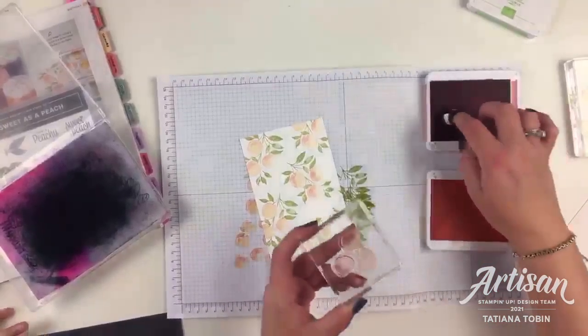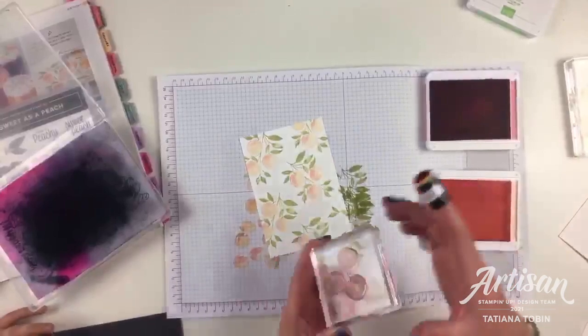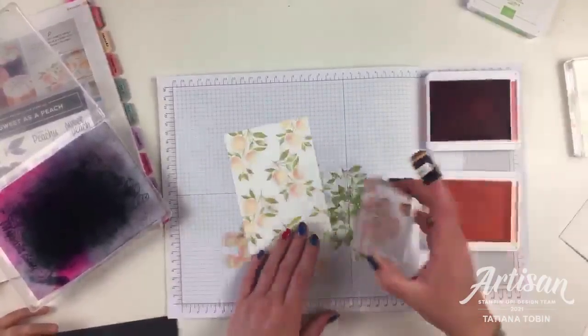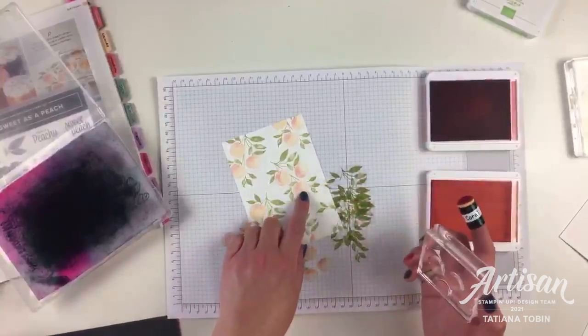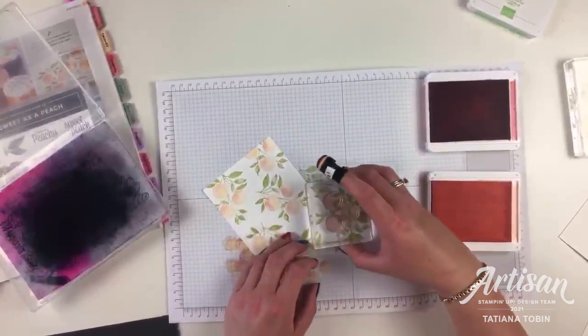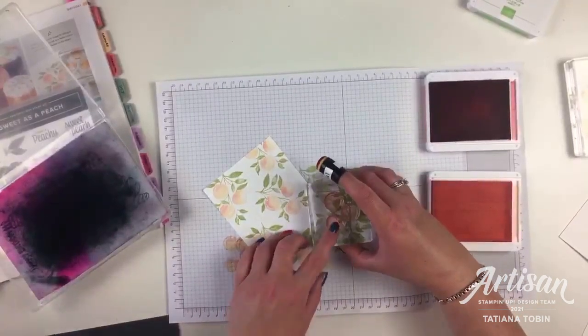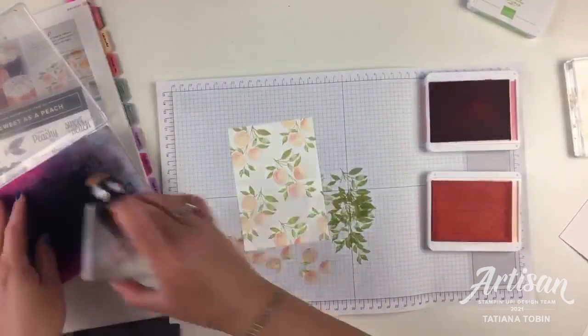Everywhere? Oh, yeah, there. Don't know which of these peaches will show up, so I'm just doing them all. There'll only be one. I thought there would only be two. That one there. There's our background. That looks so pretty.